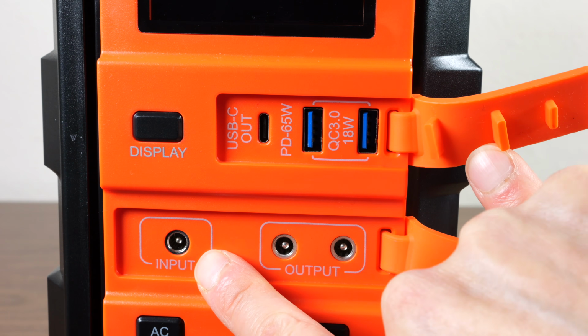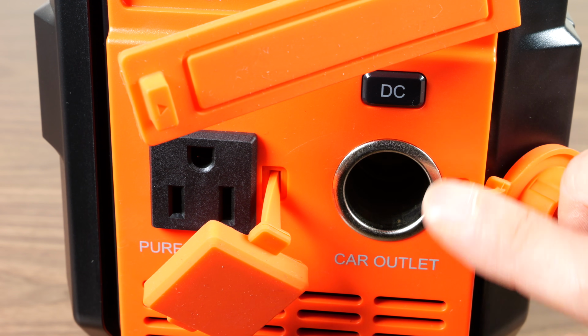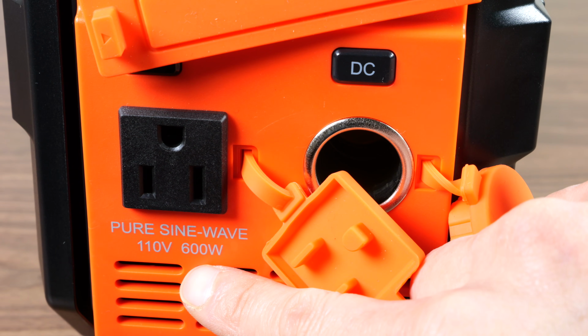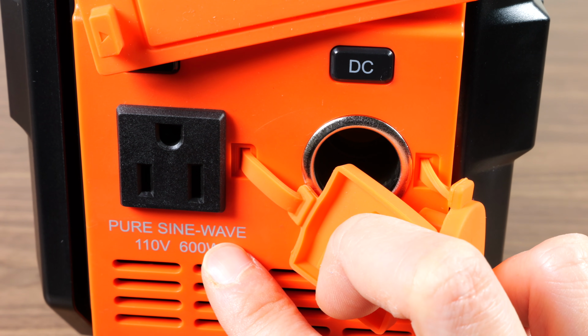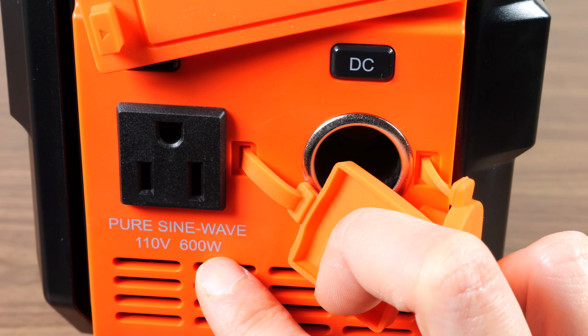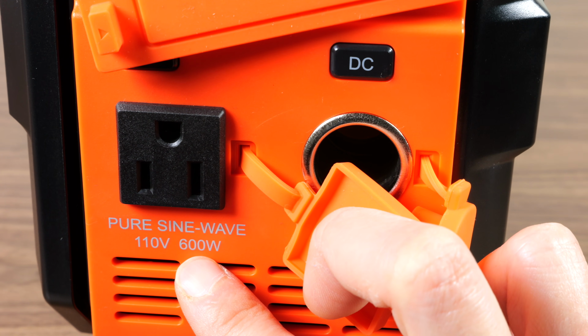The input charge port and output 12 volt ports. The car outlet is a 10 amp output, so it can do up to 120 watts. The AC port can output a total of 600 watts, 1200 peak. That means you cannot actually connect 1200 watt devices to this. It can peak for a short period of time, but during long durations, 1 second or more, it needs to stay under 600 watts.